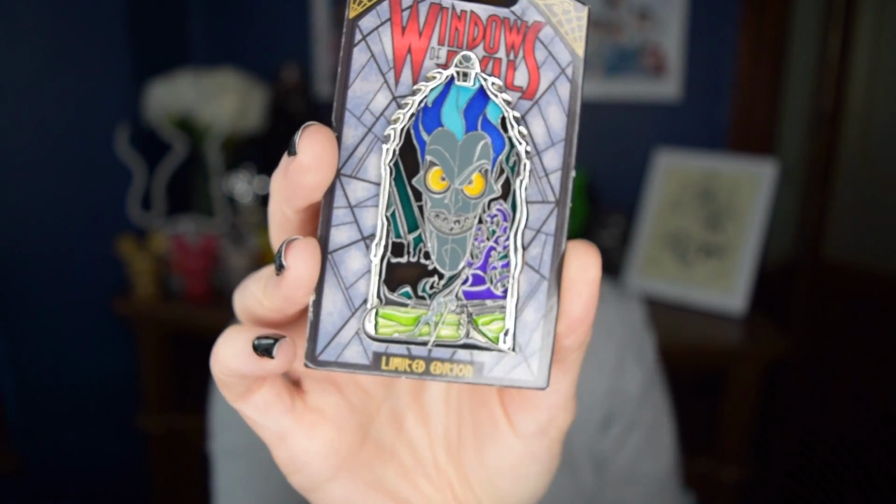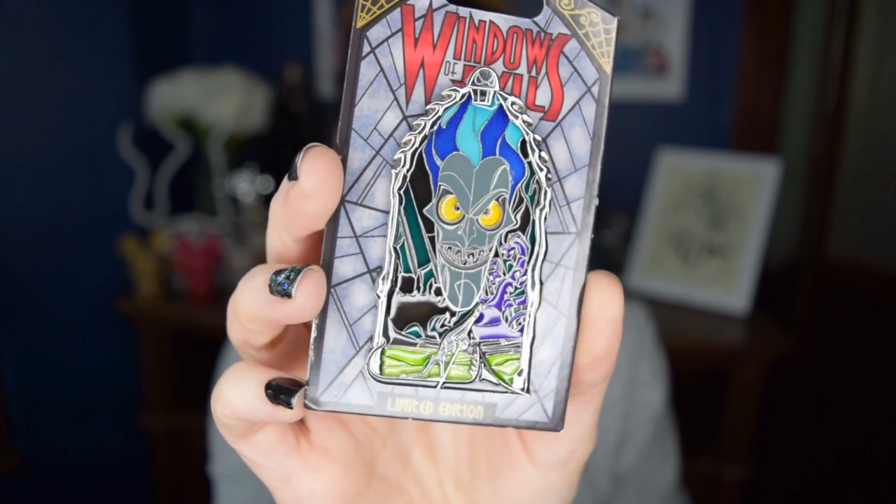This is the first of what I'm hoping is many of these, and it is a Windows of Evil pin, and it is the Hades pin. And it is huge and it is awesome, and the detail in it is really cool. I'm obsessed with it. I love it. I want more of them. I'm hoping to get more of them. But yeah, this is just such a cool pin.